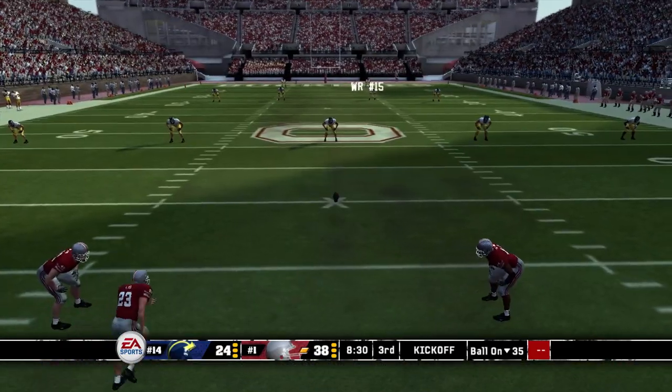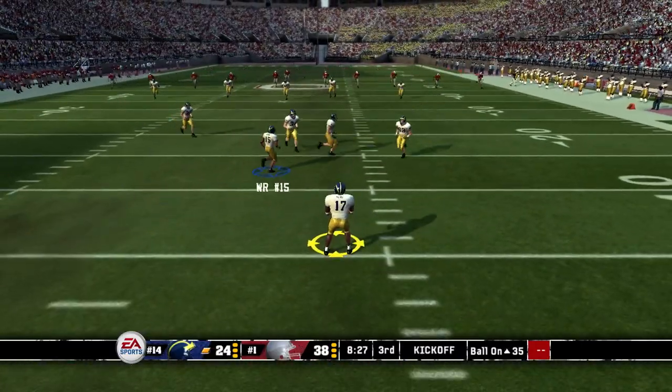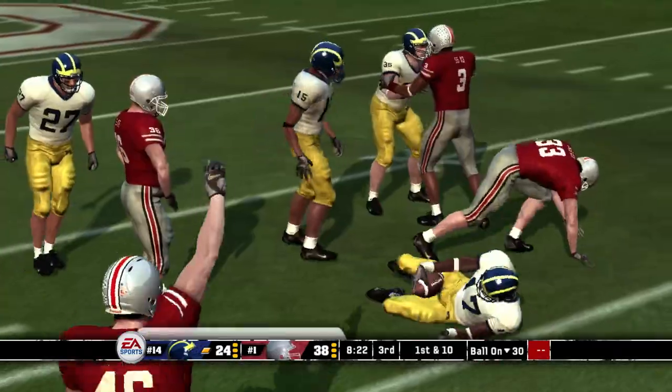Ohio State is lining up to kick this one off. He kicks it off. Number 17 takes it from the 6. And down he goes at the 30-yard line.